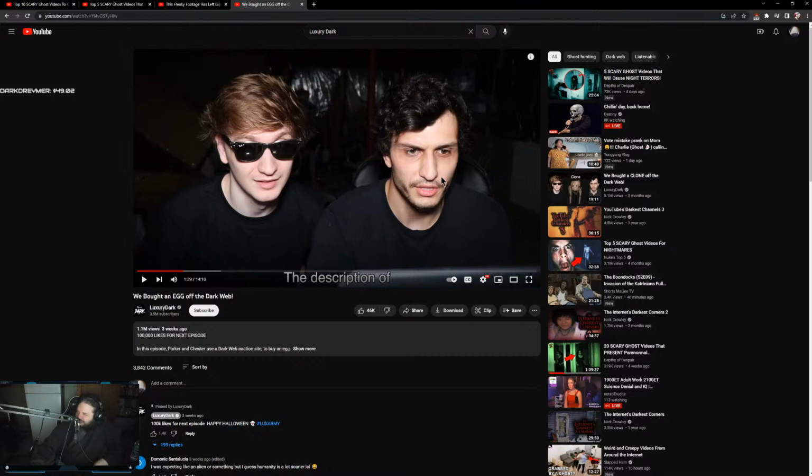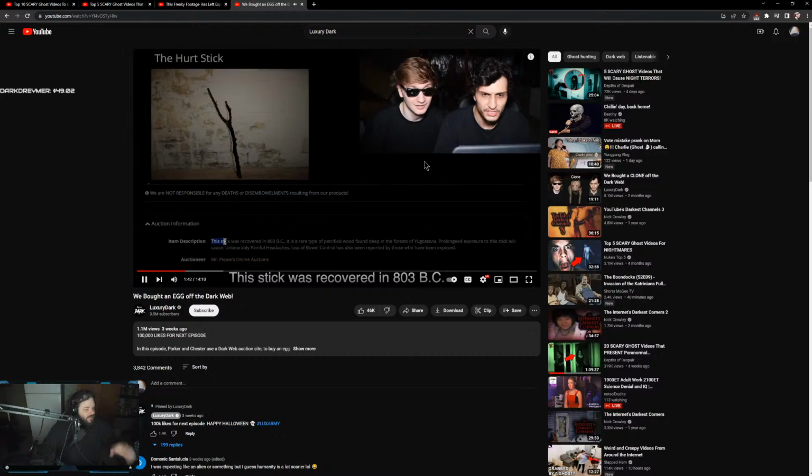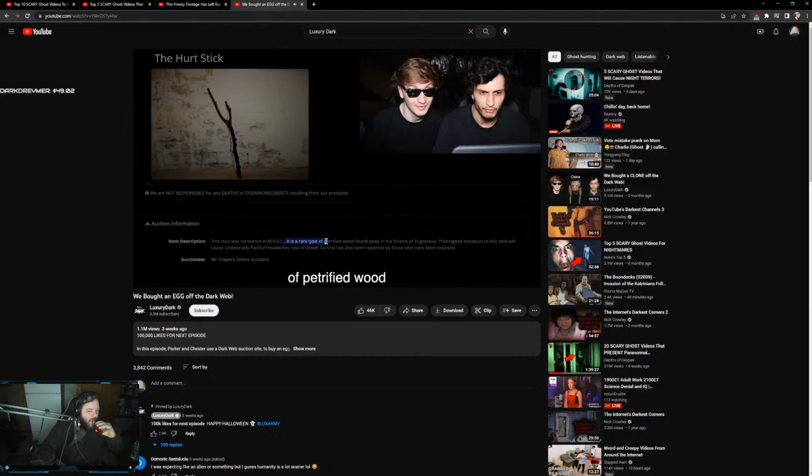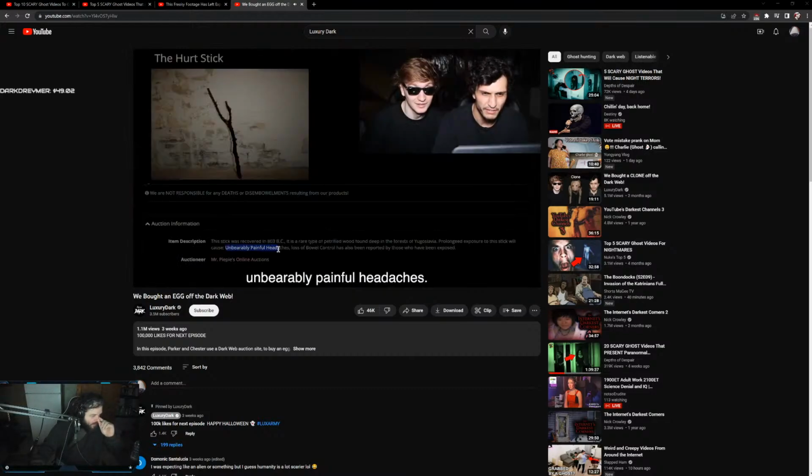It's a stick. The description of the hurt stick says, this stick was recovered in 803 BC and is a rare type of petrified wood found in the deepest forests of Yugoslavia. Prolonged exposure to this stick will cause unbearably painful headaches. Loss of bowel control is also reported by those who have been exposed.